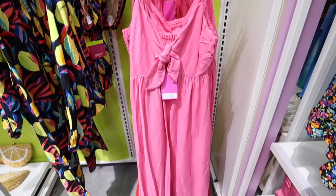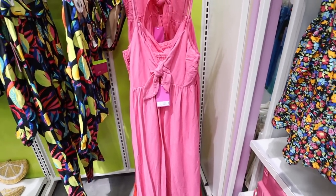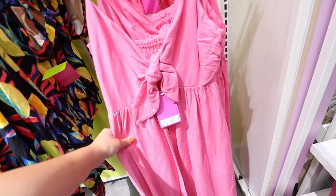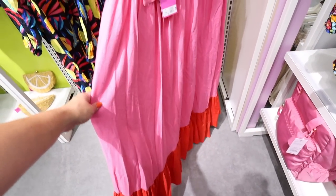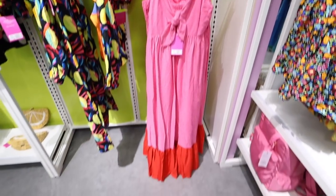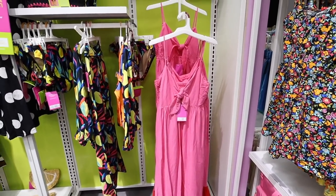That same Monstera leaf neutral dress we just looked at comes in this pink and red color blocking version. So fun and bright for the summer. This is $35. Absolutely love this dress. The materials are just so nice, especially for the price point.